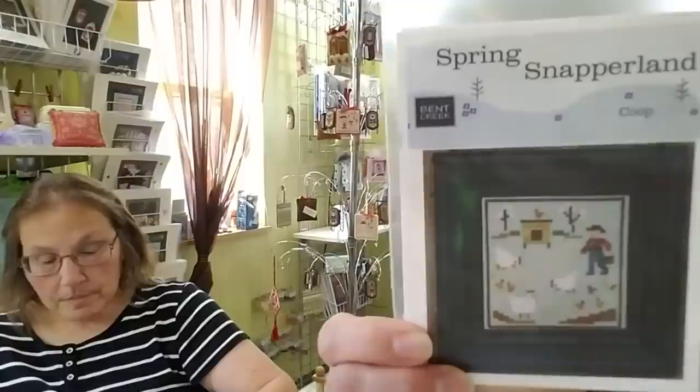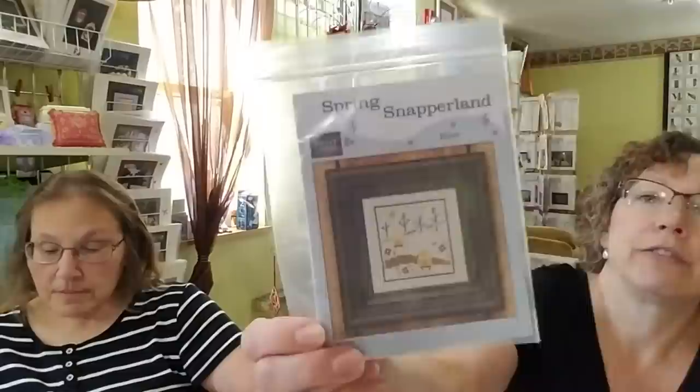There we go. Okay, so there are four patterns in this design. This one is called Spring Snapperville, and it came out, if it wasn't the 80s, in the 90s. It's old. I have no date on here, but let's see if I can find a date. Well, according to this, 2006. Really? Oh, well, I'm way off.